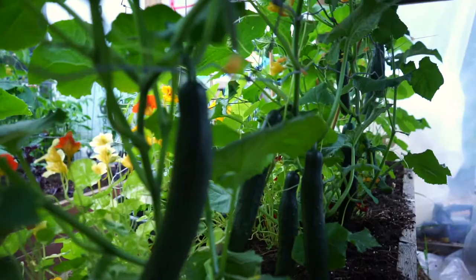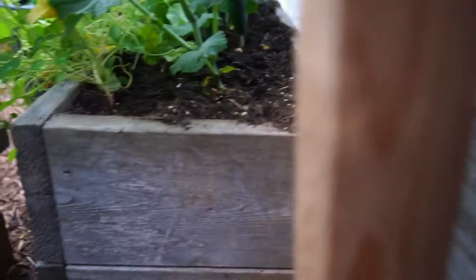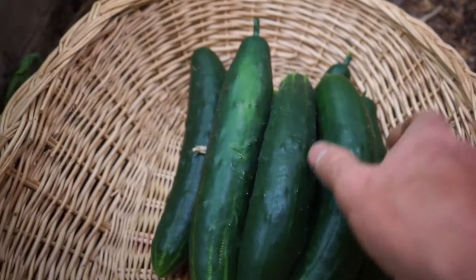What a funny name, burpless. I don't notice too much difference, but yeah, nonetheless, pretty nice still. Got a bunch in this nice deep box here of nasturtiums. I'd say there might be a couple ready of those. It's nice to get them when they're not swollen too much.